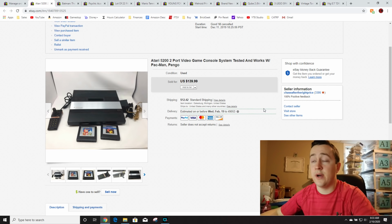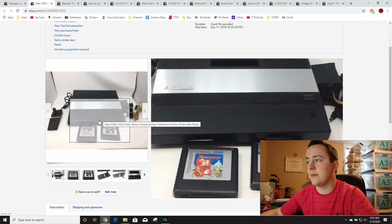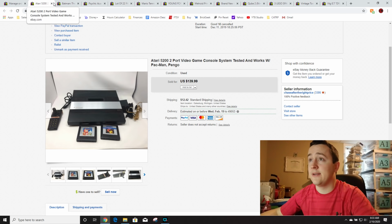This Atari 5200, probably paid about 20 bucks for it. Boy, I'm struggling to remember where this came from, but I don't pay much for these because they do sit for a while. They take a lot of cleaning and whatnot. But it's tested. It works. $140 plus calculated shipping, which was $12.42 standard. So that's a great little sale.